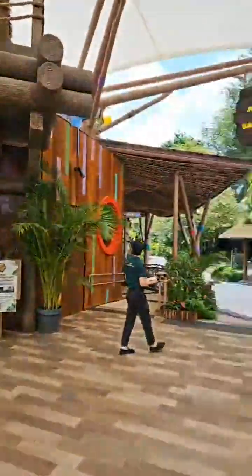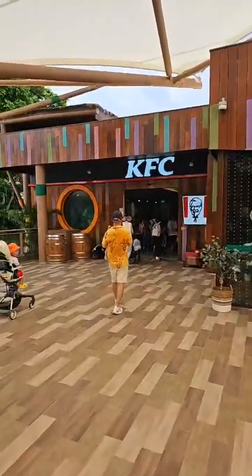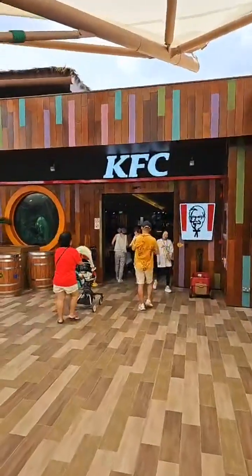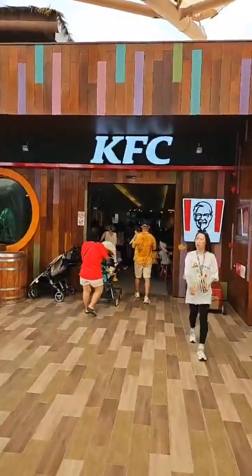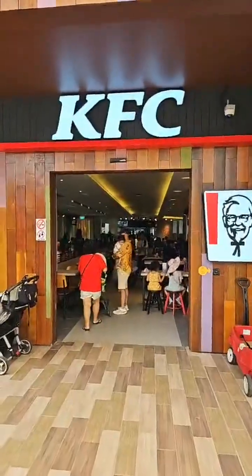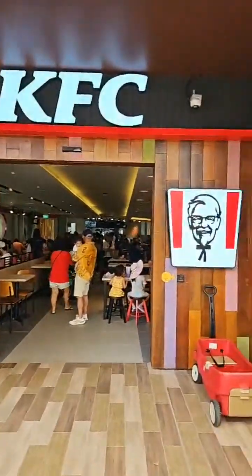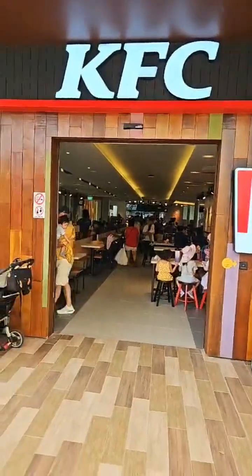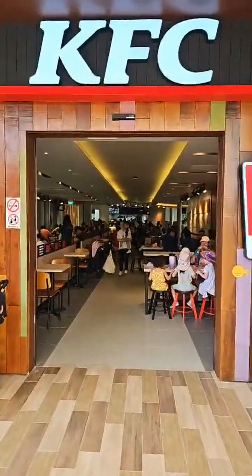Can show KFC again? Yes, KFC. One of my biggest pains about the previous KidzWorld is the KFC is always very crowded, very small. I mean, this one looks also quite small and quite crowded. So I think the problem may still exist when parents start to come over to KidzWorld. I think it's still the same issues, always a bit small, a bit crowded.